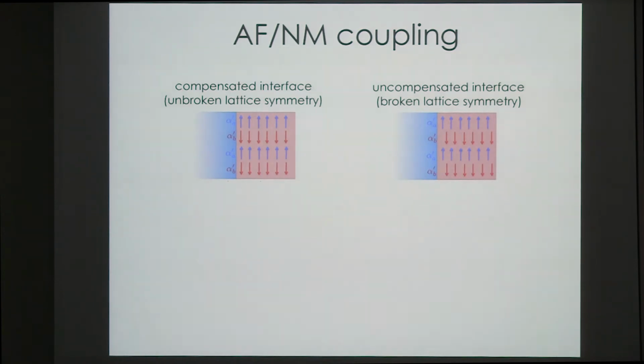So now we have to ask, well, what happens at this interface transport? What happens at the interfaces? So let me distinguish between two types of normal metal antiferromagnetic interfaces. One is a compensated interface, which has an unbroken lattice symmetry, so it looks like this. And the other is an uncompensated interface, which breaks the sublattice symmetry. So you have a little bit of magnetization here.